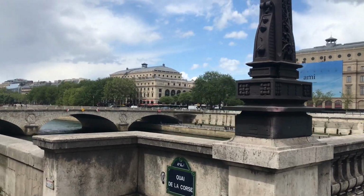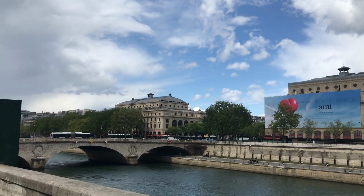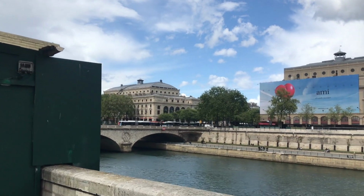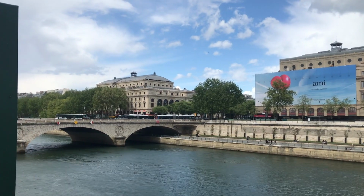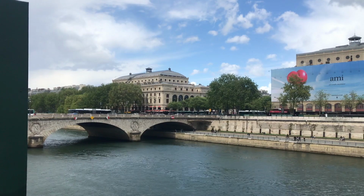So, on the side here you can see two enormous buildings. There are two very famous theaters, and in the middle you can see a square. This square is called the Châtelet Square, considered the central hub of all the transportation network in Paris. Basically, all subways pass through Châtelet.